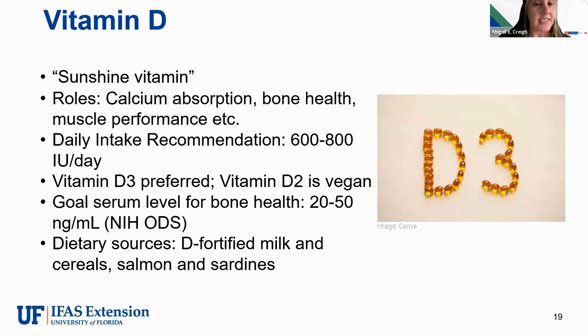The daily intake recommendation: 600 to 800 international units per day is what is recommended for the average adult to consume on a daily basis. The upper tolerable limit is about 4,000 international units per day. Again, unless otherwise directed by your physician. If you have low levels, you might be on a higher dose than that, but that should be directed by your healthcare professional. The goal serum level is referring to your blood level of vitamin D if you have it checked. The current goal recommendation is that your vitamin D level should be between 20 and 50 nanograms per milliliter.